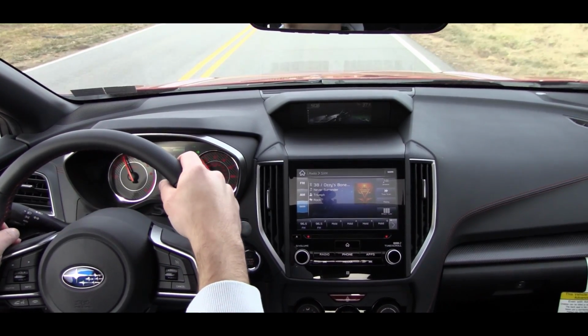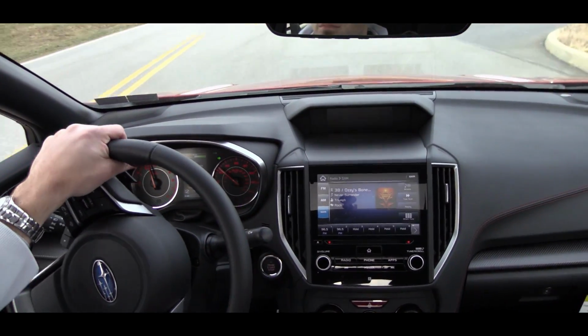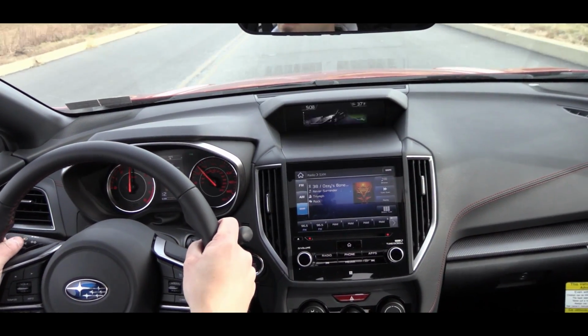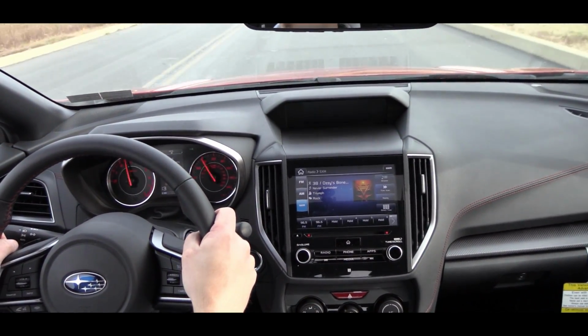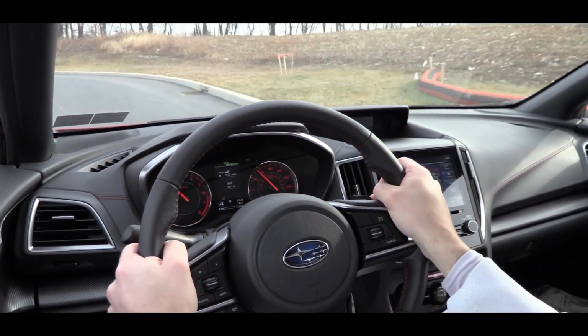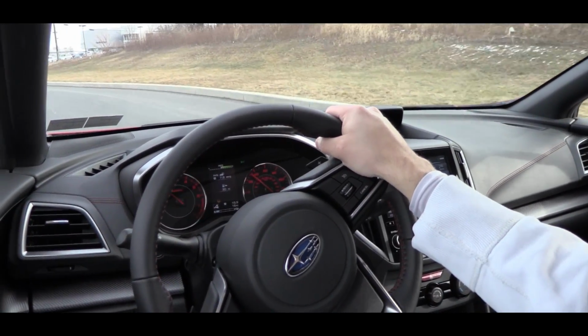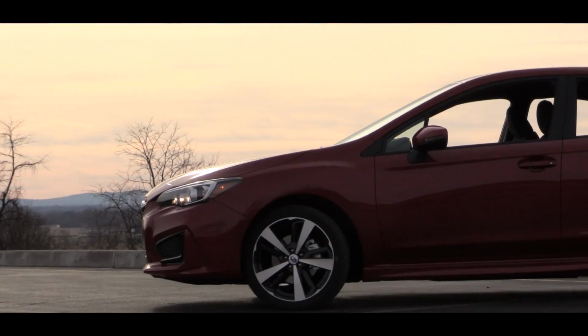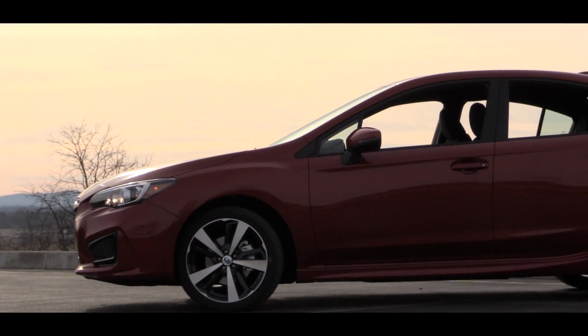Anyways, as far as some of the handling characteristics, there is vehicle dynamic control and traction control for all trims. Also, if you go with the Sport trim, which is the one I am in today, that one is also going to come with active torque vectoring. Now, what that one's going to do is it's going to work with the VDC system, applying braking power to the inside front wheels, resulting in better handling and higher cornering limits. Definitely a good thing.